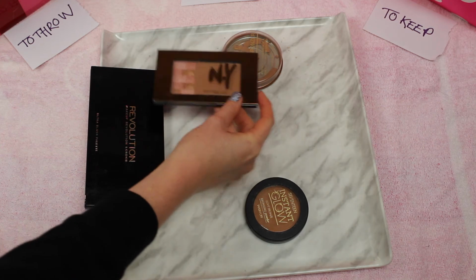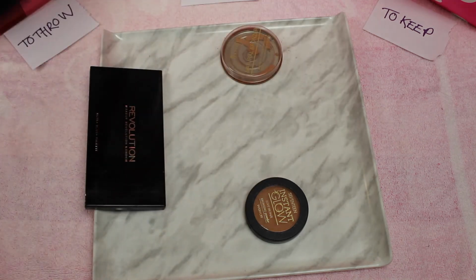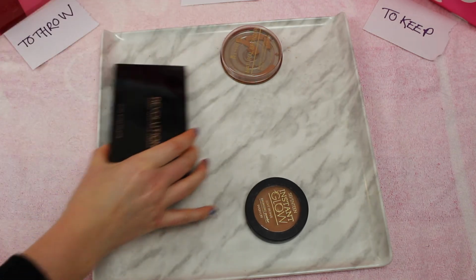But this is a fantastic one, as it also has this highlighting blush shade as well, so I will give that to someone else.